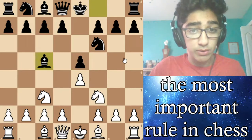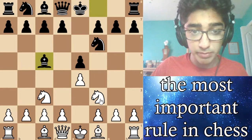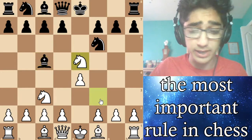So if you notice that you could take the pawn here before you make your move, you think, alright, when I'm in the opening, I should develop a piece. But what comes before developing a piece? Are any of my pieces hanging? Are any of my opponent's pieces hanging? And that's what the white player did here, and they managed to take the pawn.